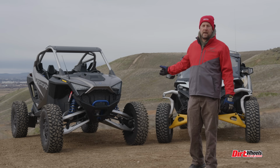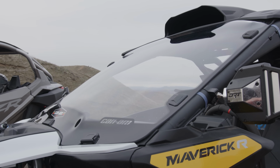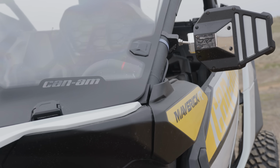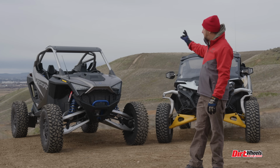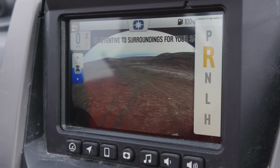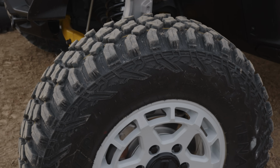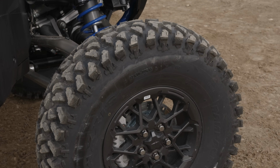Tire pressure is the same at 18 pounds. This one has a windshield and some mirrors. This is our Project Maverick R, so it looks a little different, but they're $34,000 for the Maverick R with a couple accessories. The Pro R starts about 37. It has a backup camera and that navigation that we like, Ride Command. The Maverick R has 30-inch tires. The Pro R has 32.